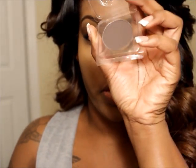Next, I'm gonna go ahead and contour my nose using the Graftobian powder.